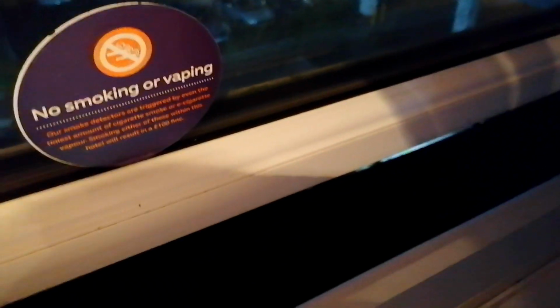Curtains are closed because it's night time, but I'll give you a quick peek of what I can see from this window. Oh! And I've got a window that opens! Oh my god! If you've seen any of my other reviews of Premier Inns, you will know that I love an opening window. Yeah, it's restricted, but that's fine. Let's close it for now because it is chilly, but how wonderful.